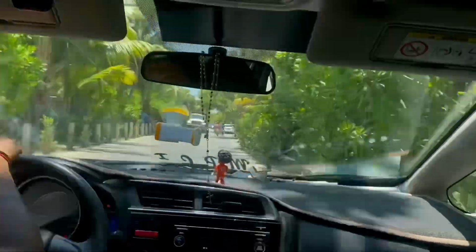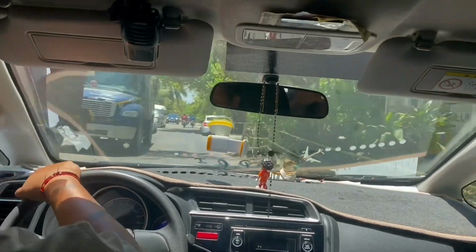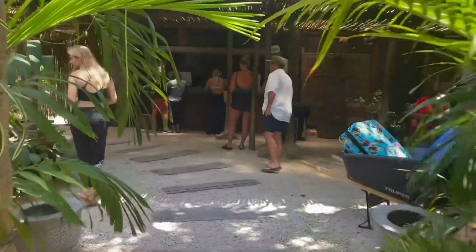This was our taxi ride to the hotel. The road to the hotel is one way in, one way out, so it does get quite a bit of traffic. We stayed in the Nomade Hotel. This is the lobby. We are getting checked in.